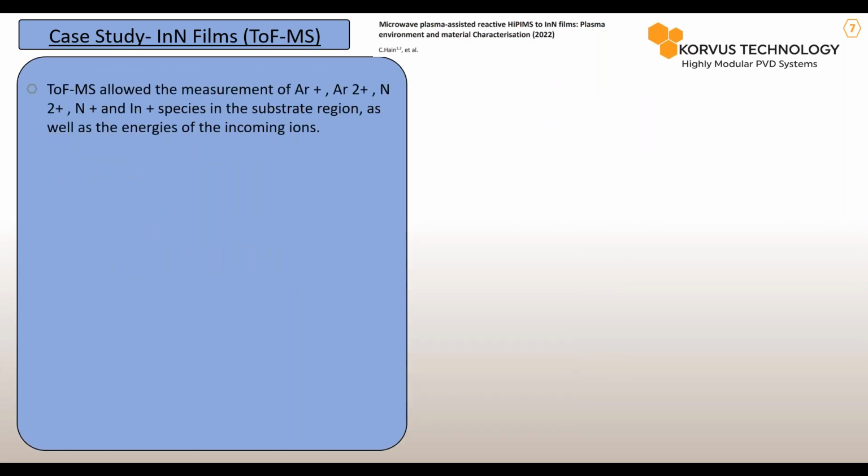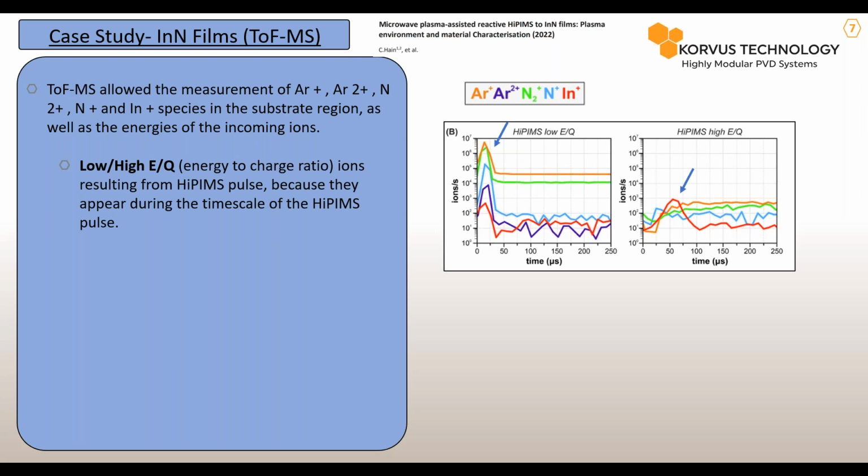Another technique that was used is time of flight mass spectroscopy. This allowed the measurement of the number and energies of argon, indium, and nitrogen ions at the substrate. And you can see a variety of graphs here. So the first thing that was measured is, over a HiPIMS pulse, the number of low energy to charge ratio ions that were observed, as well as high energy to charge ratio ions. And during the HiPIMS pulse, it was observed that the numbers of all these ions peak, in the time scale of the HiPIMS pulse, around 50 microseconds.